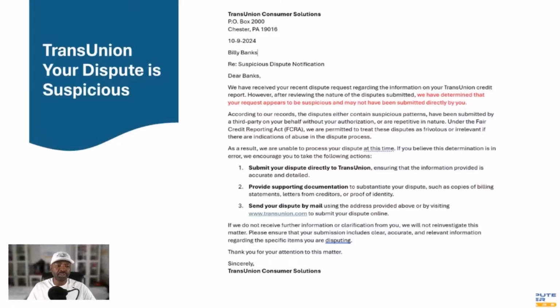So the first thing we want to do is understand what a stall letter is. Basically, after you send out a dispute round to a credit bureau, the credit bureau will send you a letter very quickly stating that your disputes are frivolous, or stating that your disputes are suspicious, or that you're working with a third party, right? So it pretty much delays your dispute.